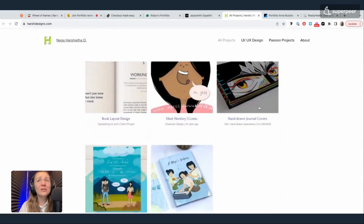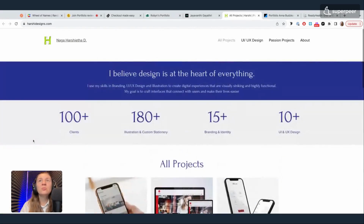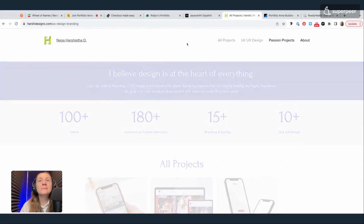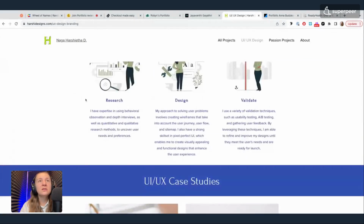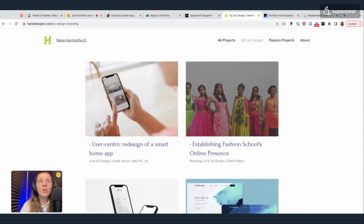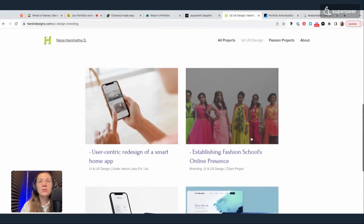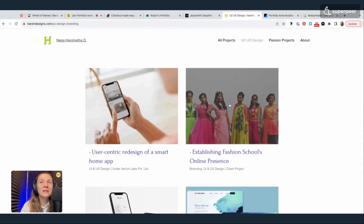And book layout and comics, it's way too many things that you're doing, to be honest, for full-time jobs. Okay, UX design, design, research, validate, case studies. If you are going for product design, I don't think you need to have photos here, because it doesn't tell me what you do. I don't understand from this preview that this is going to be a UX UI project.